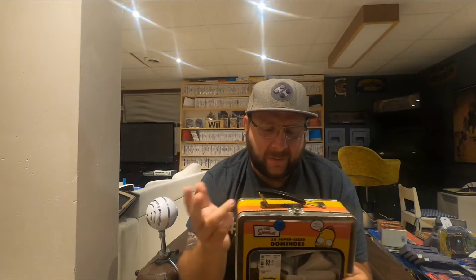And the tin is a little rough. It's got some rust and damage going on here, but it's for $1. It was really cool, and it's got all the characters from The Simpsons, Milhouse, Krusty, all the family. So it's awesome to add to the collection.